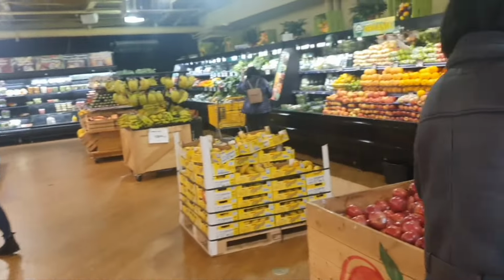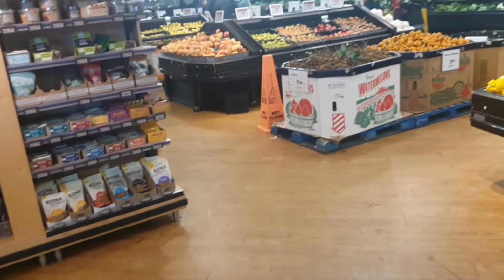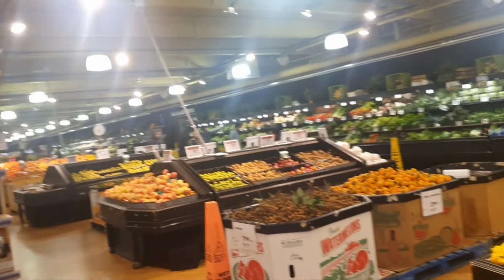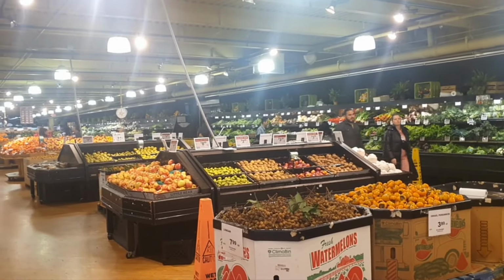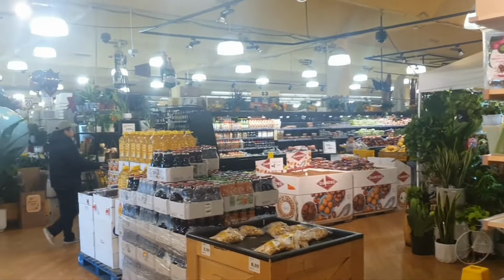Avocados are twice the size of our avocados. I've got a basket, I don't know why. I get too intimidated to actually buy anything in these places. Anyway, this is just the boring bit. We started in fruit and veg, but it does get more interesting as we get around. So, right, what's on the list?